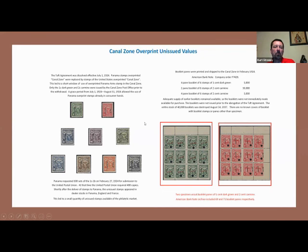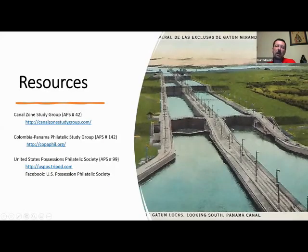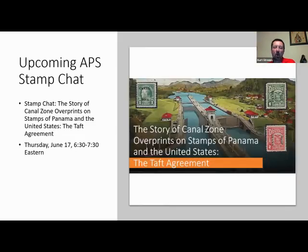So, anyone interested in the Canal Zone or Panama, the Canal Zone Study Group and Copafil and then the US PPS are all great references. They all have good websites with some information on them. And they've been very, very helpful in this research project that I've had. And the members there, many of them exhibit and have been great help.